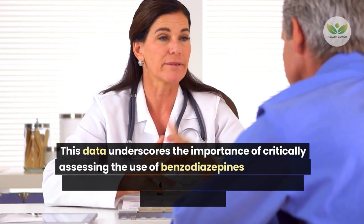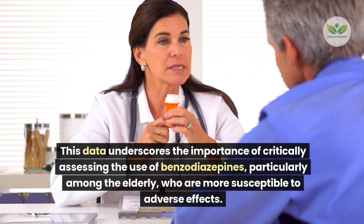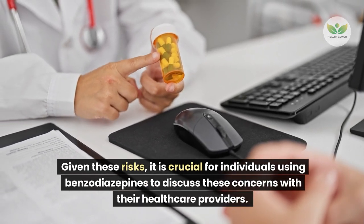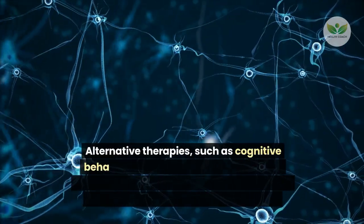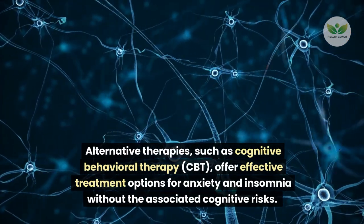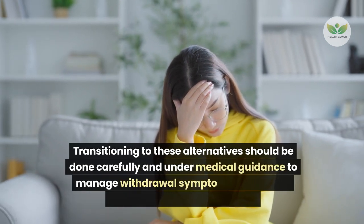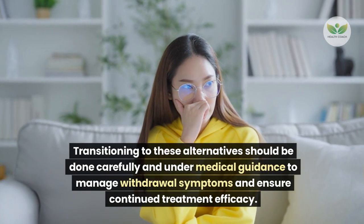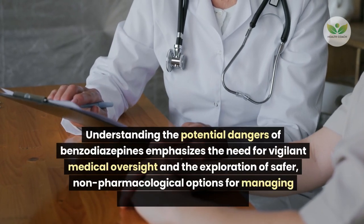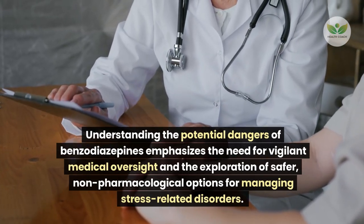This data underscores the importance of critically assessing the use of benzodiazepines, particularly among the elderly, who are more susceptible to adverse effects. Given these risks, it is crucial for individuals using benzodiazepines to discuss these concerns with their healthcare providers. Alternative therapies, such as cognitive behavioral therapy, CBT, offer effective treatment options for anxiety and insomnia without the associated cognitive risks. Transitioning to these alternatives should be done carefully and under medical guidance to manage withdrawal symptoms and ensure continued treatment efficacy. Understanding the potential dangers of benzodiazepines emphasizes the need for vigilant medical oversight and the exploration of safer, non-pharmacological options for managing stress-related disorders.